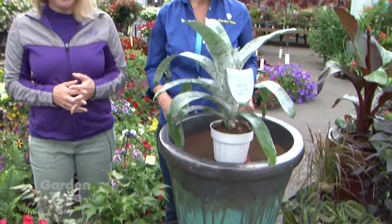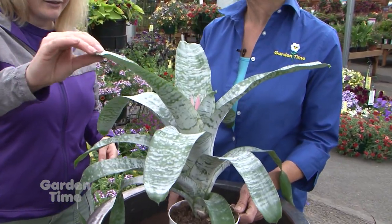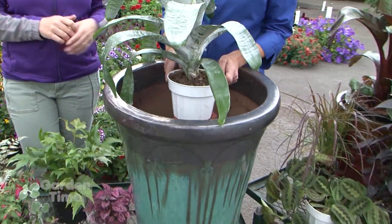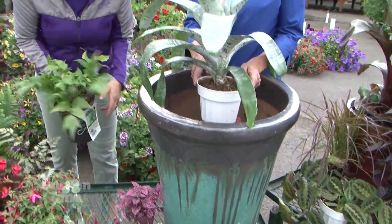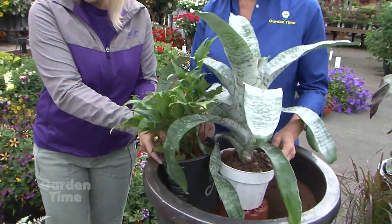Great. Now, so what do we have here? What's this first one? This is a beautiful bromeliad. Wow. It's one of my favorites. I love the silver color of it, and it goes really well with the pot right now, so we're kind of mimicking the silvers together. Nice. And then to go with that, we have some nice foliage of the Japanese holly fern. Ooh, look at that fern. Oh, that's beautiful with the green.